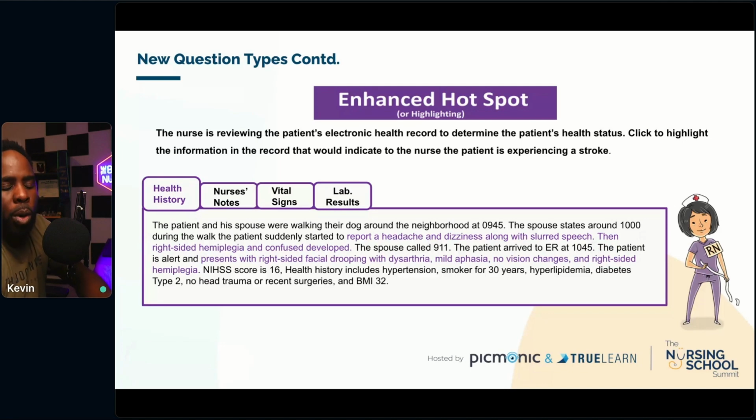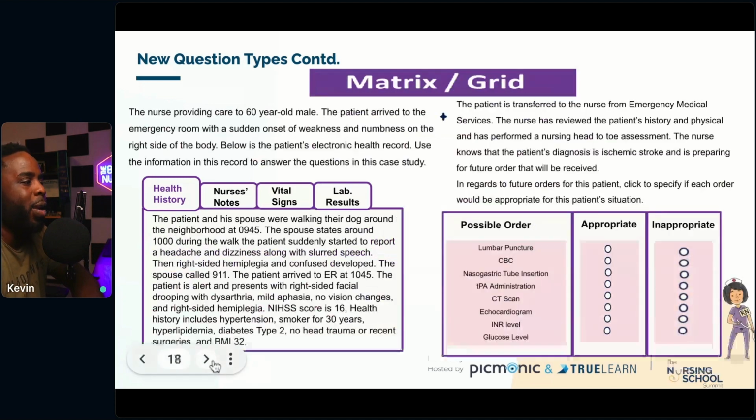Imagine if you were in clinicals, getting a report. They tell you the most important things that you need to know. So if you think about it in regards to, hey, I got a report from so-and-so, think about it like that, and that will help you narrow down what answers you need to highlight for this particular question. All right, and then we have our matrix grid.